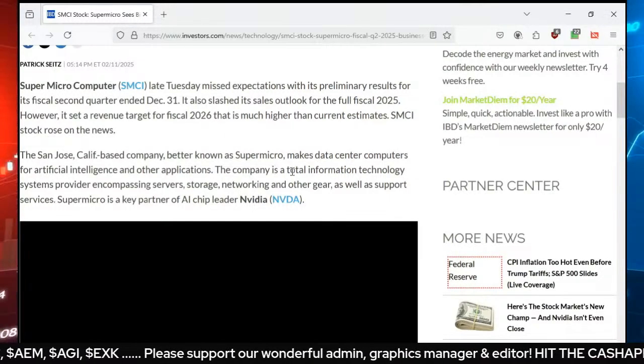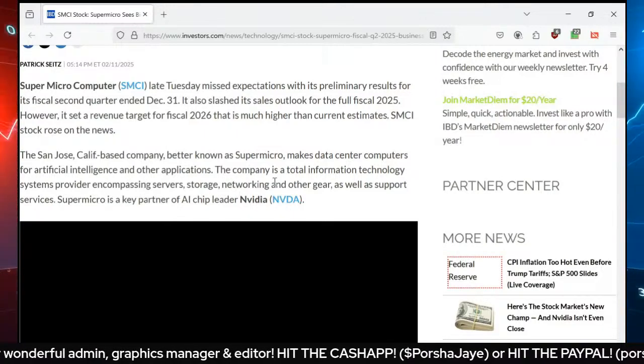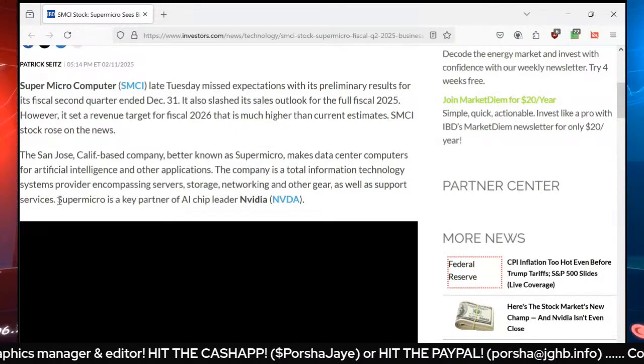The San Jose, California-based company, better known as Supermicro, makes data center computers for artificial intelligence and other applications. The company is a total information technology systems provider encompassing servers, storage, networking, and other gear, as well as support services.